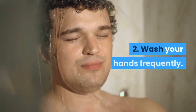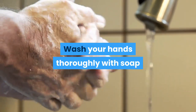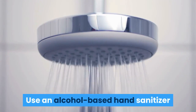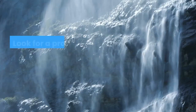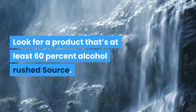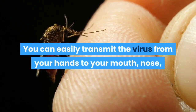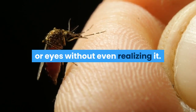2. Wash your hands frequently. Wash your hands thoroughly with soap and water for at least 20 seconds every time. Use an alcohol-based hand sanitizer if you don't have access to soap and water. Look for a product that's at least 60% alcohol. 3. Avoid touching your face. You can easily transmit the virus from your hands to your mouth, nose, or eyes without even realizing it.